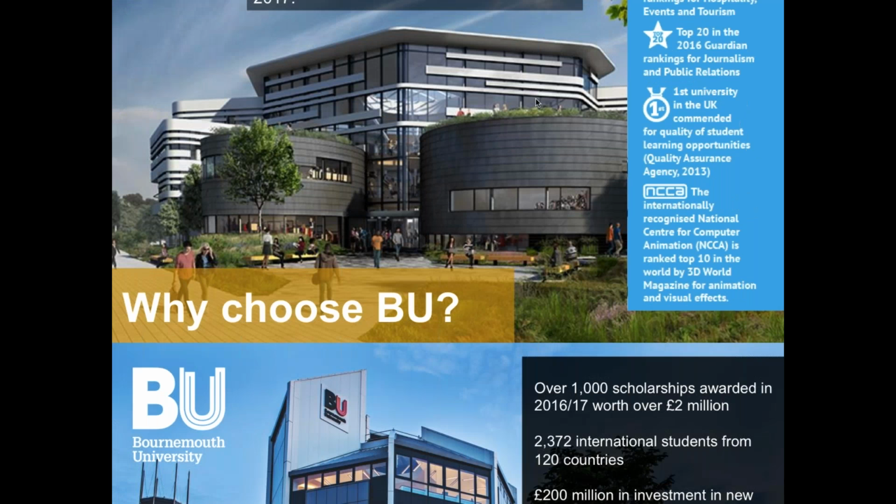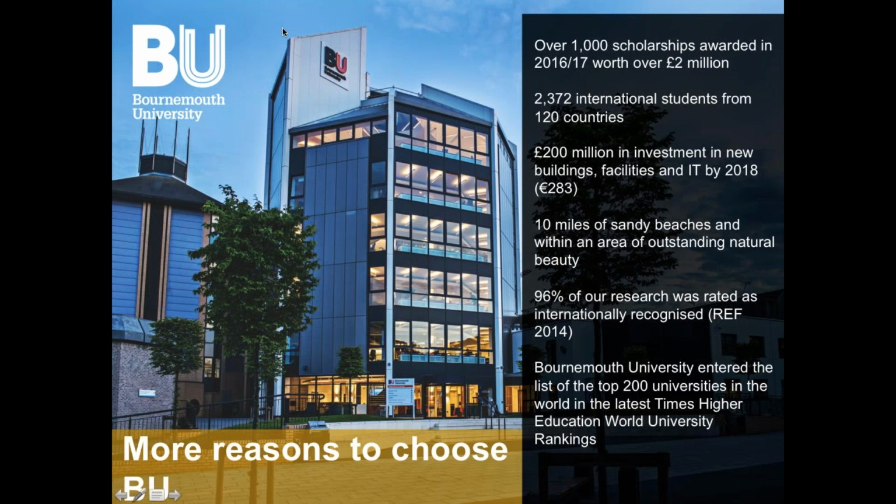Cool. So there are more reasons to choose Bournemouth, and this is actually one of the main reasons why I was more sold on coming there: the scholarships. There's a scholarship called the Academic Excellence Award, and if you have high second class honors, that translates back to about a 3.3 or higher GPA, you are automatically eligible to get a £2,000 scholarship. You don't have to apply for it; you're automatically put into a pool. I think the scholarship amount raised a little bit higher over the years, but we'll get to that.